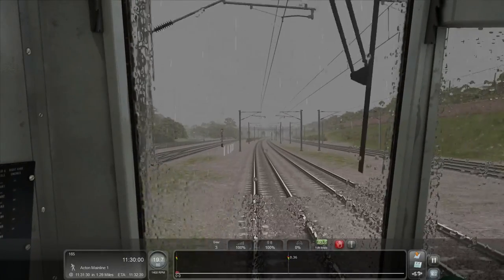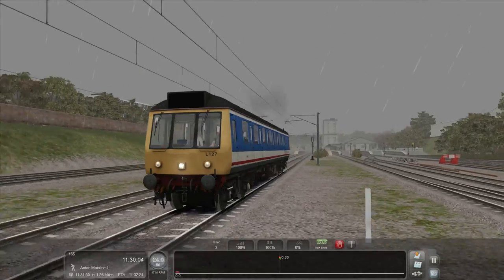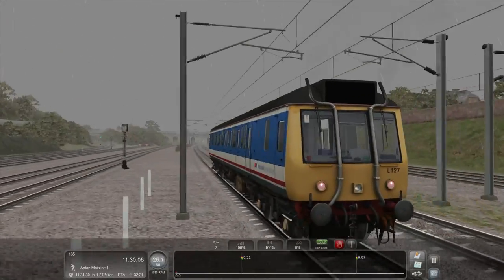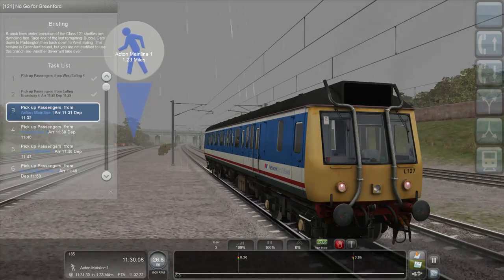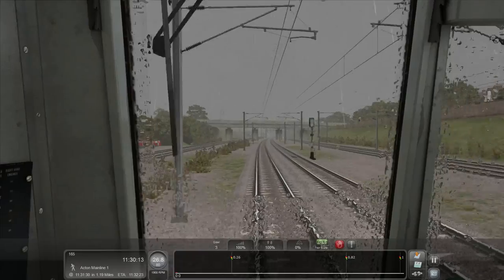Right, here we go. Acton Main Line is the next stop, so we shall stop there next. And stuff shall happen indeed. Probably be late again and get a terrible score. I don't think we can get as bad a score as we did last time, touch wood.